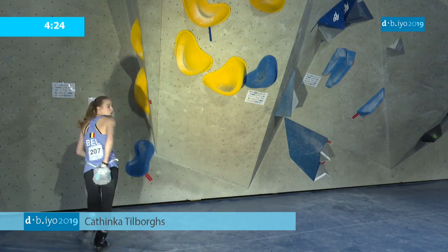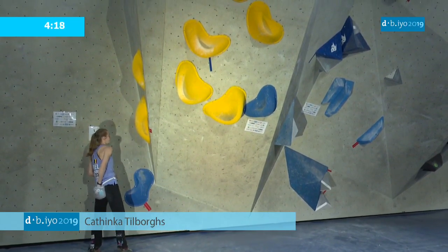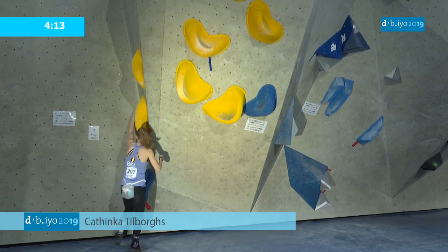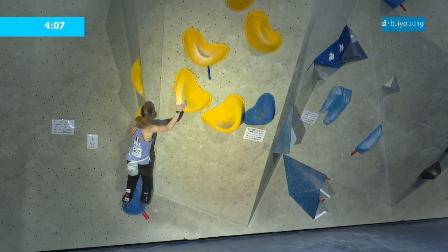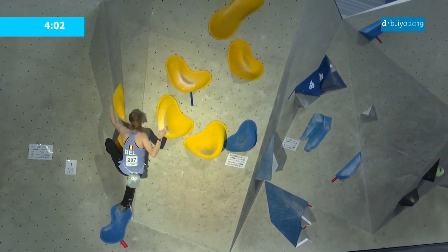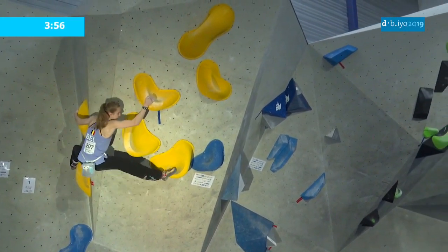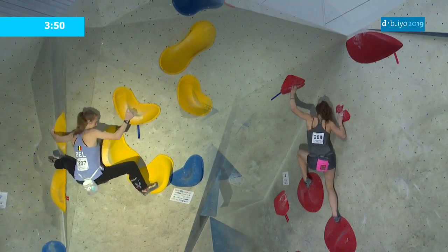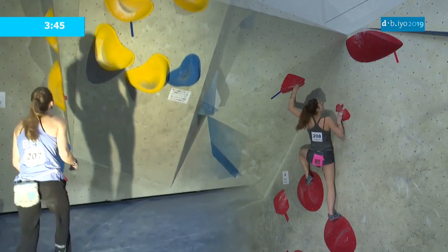Well, Isa started boulder number 2 with the small crimp. And Katinka decides to go for it. I think her little sister must be cheering for her. She manages to stick the bonus. And to the right we can see Isa. Allez Isa, come on. Close.